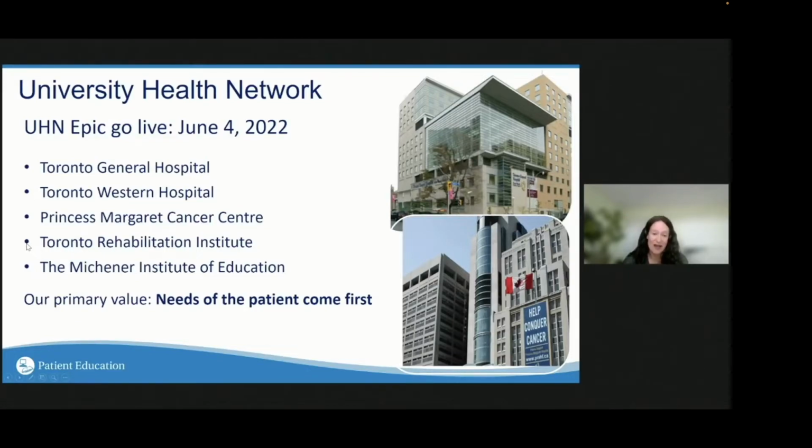It's a very busy time at the hospital right now, as you might imagine, especially because we're moving over from a number of different systems that have supported information and care. And we're moving all of them, some of them paper-based, some of them electronic, over to Epic on June 4th. So it's a busy time, and we've got a lot to do, and we've got a lot to learn after our go live date.